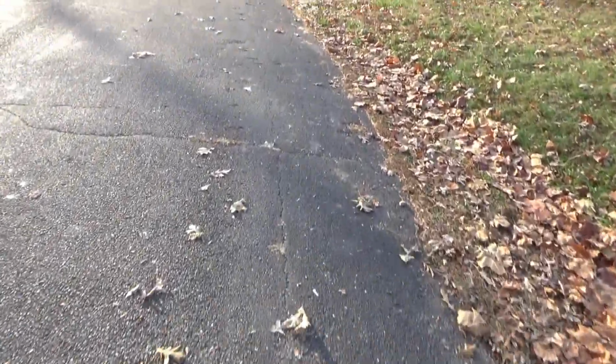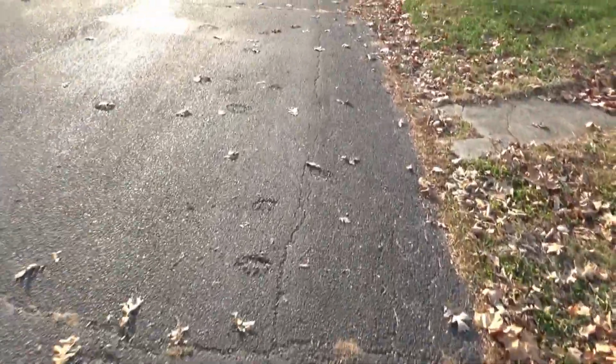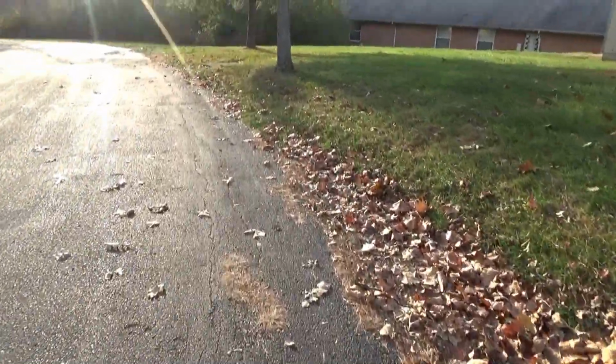As you can see, the surface is blacktop, and it's got lots of cracks and crevices. And you see this crack right here? This is a crack I follow. I walk the outer side of the road when I walk. I said before and I say it again, you can put a blindfold on me and I can probably walk this and not miss a step. Haven't done it yet, but I truly believe I could.